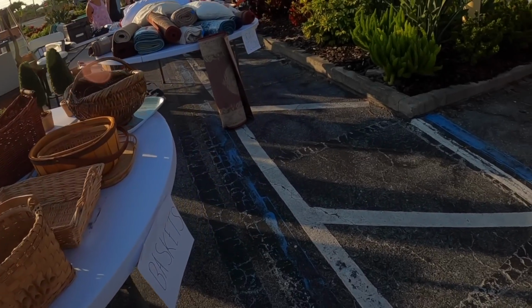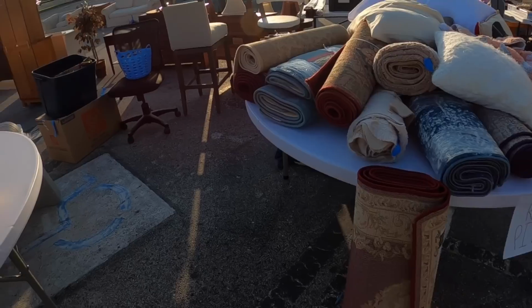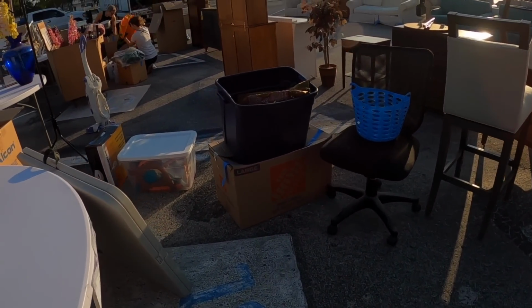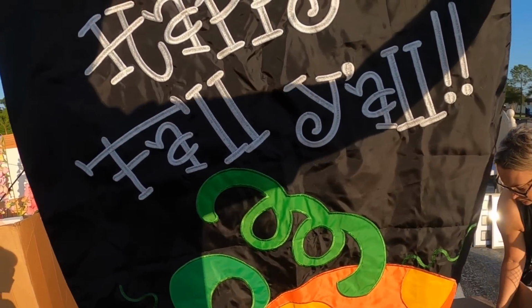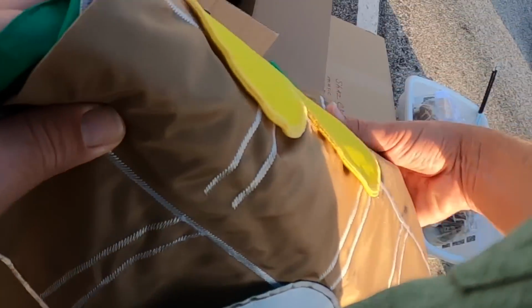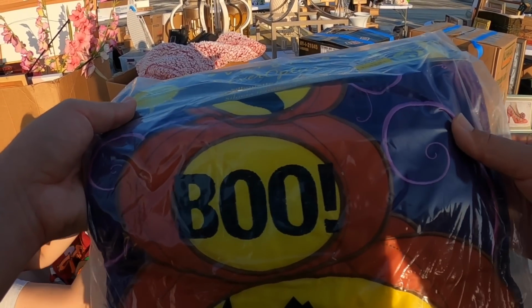Just some that we would pick up for ourselves. Sometimes we do pick up some flags if they're brand new, and some of them can sell for some decent money. But these ones that we're looking at here are for different holidays. We're just looking to pick up for ourselves. The Easter one's cute too. Oh, it has lights in it. It lights up.